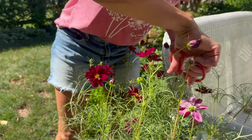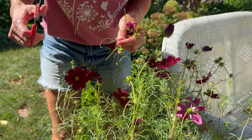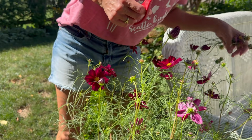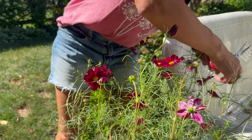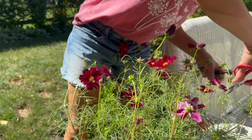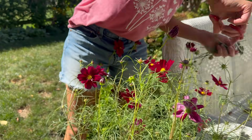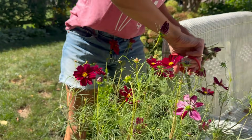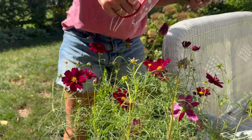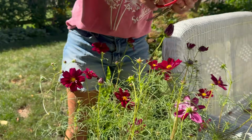And I'm not going to give these any fertilizer because cosmos really prefer poor soil. They don't need a lot of fertilizer. I had these planted in some soil that had been sitting around for a while and didn't even add any fertilizer to it because they just prefer to not be babied. So, but these are so pretty.